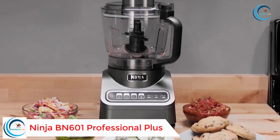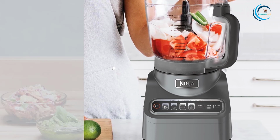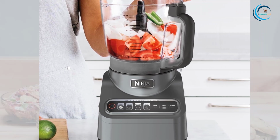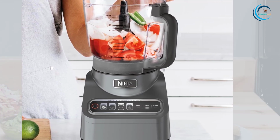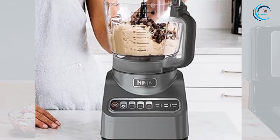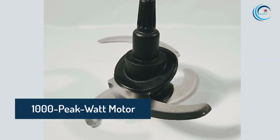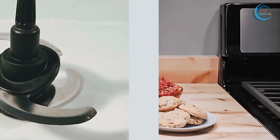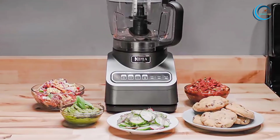Number 4. Ninja BN601 Professional Plus. The Ninja brand has been a leader in kitchen appliances, delivering innovative products for decades. Now introducing the Ninja Professional Plus food processor. Make food prep easier with its power, intelligence, and versatility. The 1000 peak watt motor and preset programs chop veggies, shred cheese, and make smooth sauces and cookie dough from scratch, all at the touch of a button.